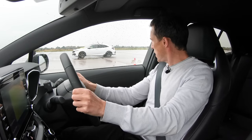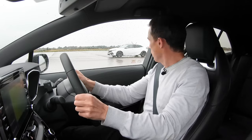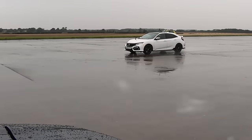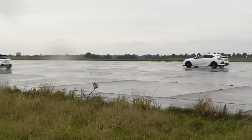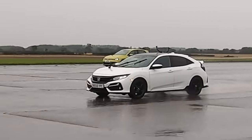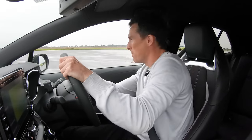3, 2, 1. Oh, off the line steadily. What's happened to the Golf? Still ahead. No, why am I ahead? Where's that Golf? I think that's a dreadful start from the Golf. It's coming back now though.